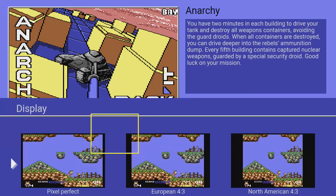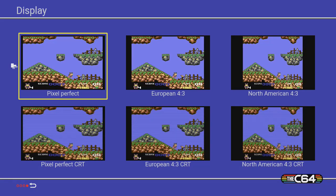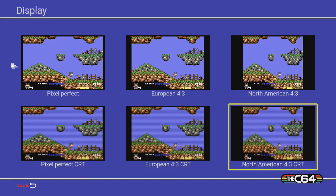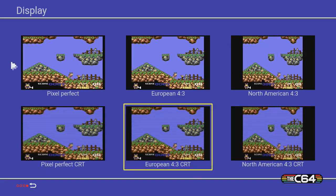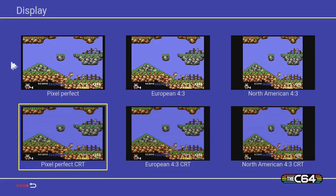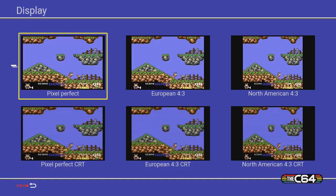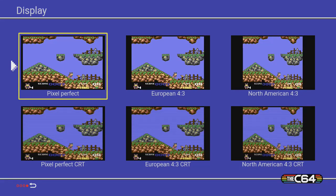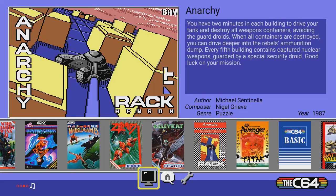If I hit down, I go to the screen options where I can choose between the displays. And we have six. We have Pixel Perfect, European 4:3, North American 4:3, North American 4:3 with a CRT filter, European 4:3 with a CRT filter, and Pixel Perfect CRT. So it looks like the bottom row just adds a CRT filter to the top row's options. Hitting the menu button will take us back to the menu.